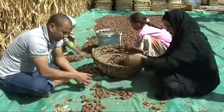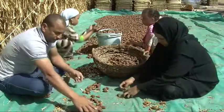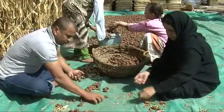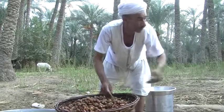Carefully monitor the drying for 1 to 2 weeks. Dates should feel firm and not be juicy or the agua will rot. Maintain high hygienic standards throughout the whole process.